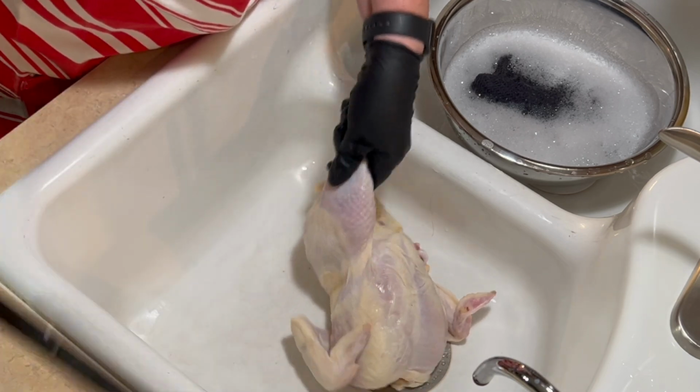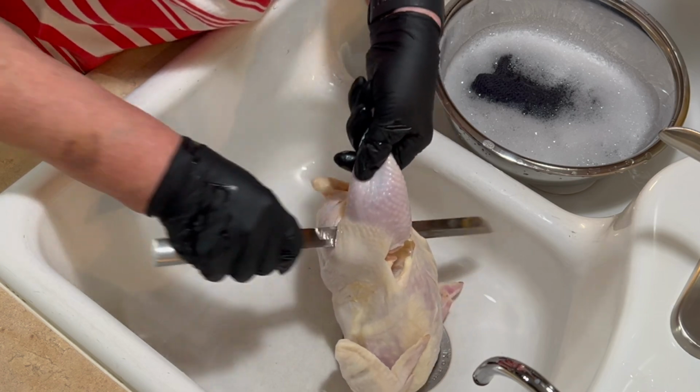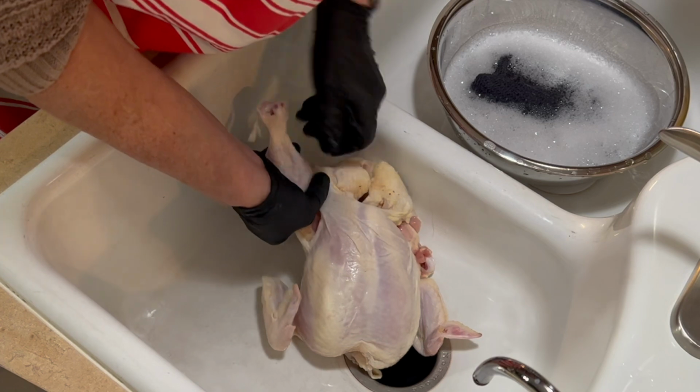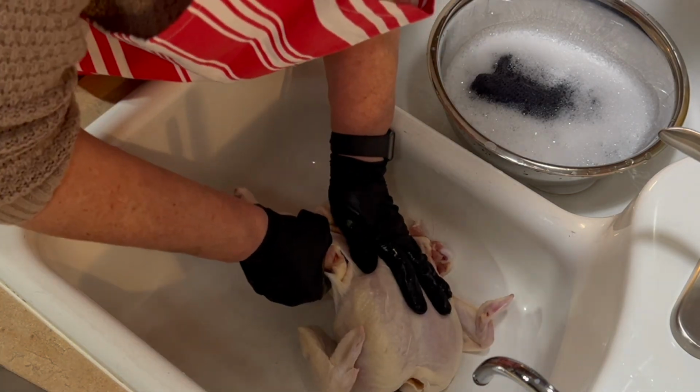Okay, we got another leg to get off here. I am a leg eating person. Mark is not. So I will miss not having legs on these chickens when we cook them.